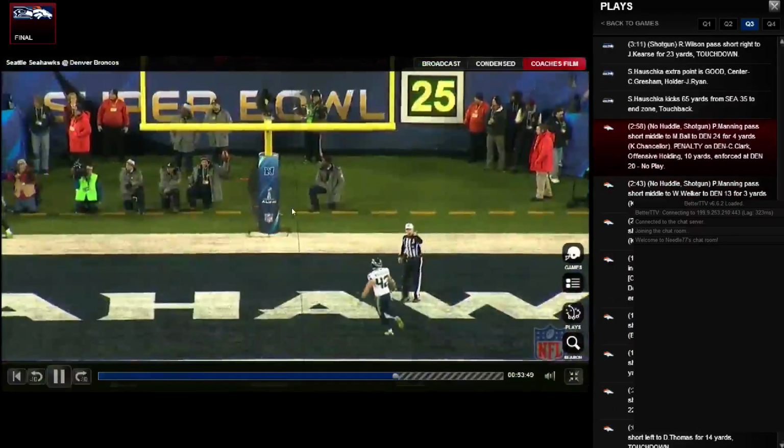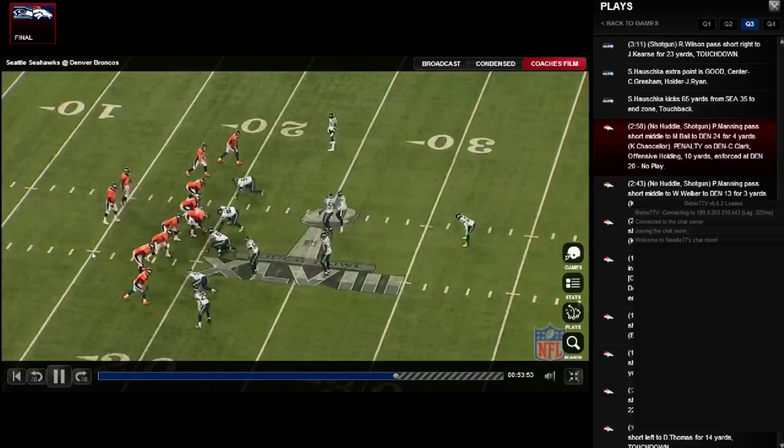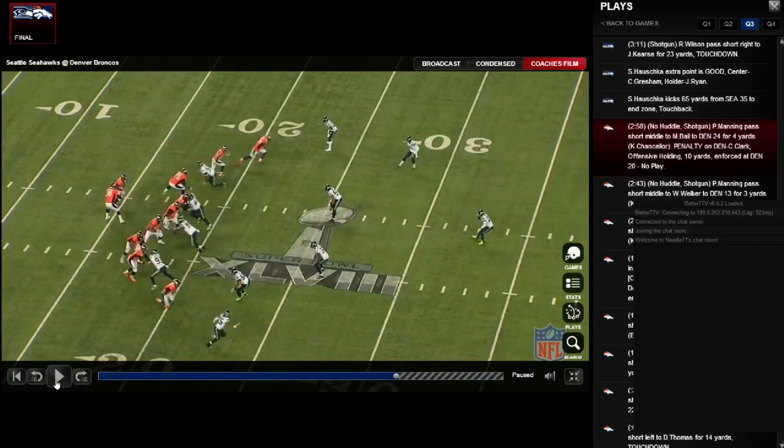Okay, I think we could probably give one more drive because the rest of the game just kind of looked like a Denver team that had quit. Now we see kind of their base defense that they've run. They're getting out of their clever stuff. Game's out of hand at this point.